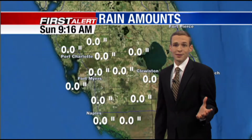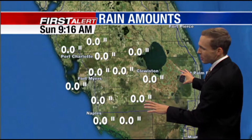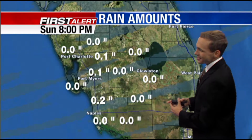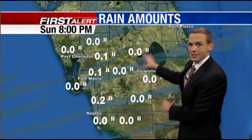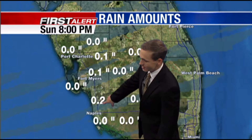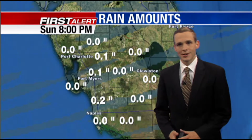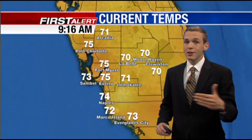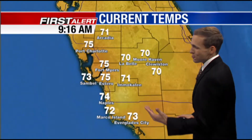But just to give you an idea of how small of a rain event this will be, we have the projected rain amounts. So we'll run this through tonight. And instead of seeing a big swath of rain across Southwest Florida, you see a bunch of little rain trails, we'll call it. I think the largest rainfall amount we're picking up here on our forecast model is about 0.2 of an inch of rain. So not expecting a lot of rain. There could be a couple of soakers, but they'll be few and far between.